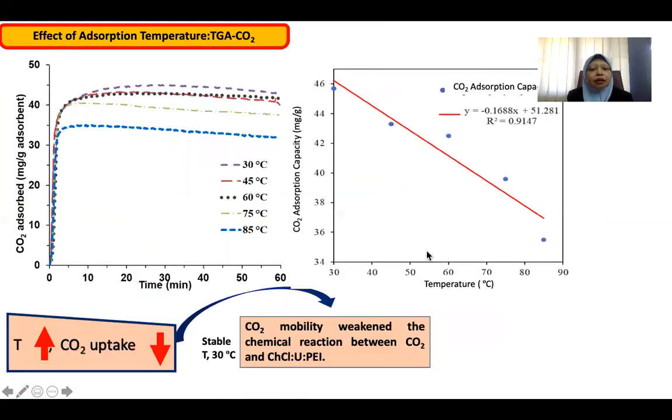We did further analysis for the 25% ternary DES impregnated in SG200. This is for the effect of absorption temperature, using TGA with carbon dioxide. If we increase the temperature from 30 degrees Celsius to 85 degrees Celsius, the absorption capacity reduces. So it means the best absorption can be done at 30 degrees Celsius. The relationship between carbon dioxide uptake and temperature is almost a straight line, with this equation. So the best temperature to conduct the absorption is around 30 degrees Celsius.